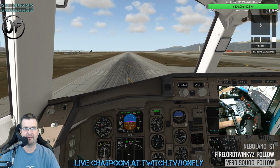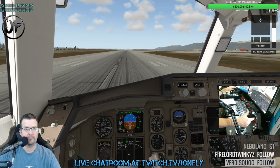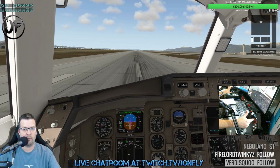Spirit Wings 947, Denver Center, climb and maintain flight level 360. That was a bounce. Delta 357 forward, runway 8, clear to land.